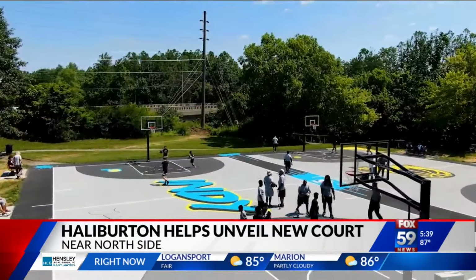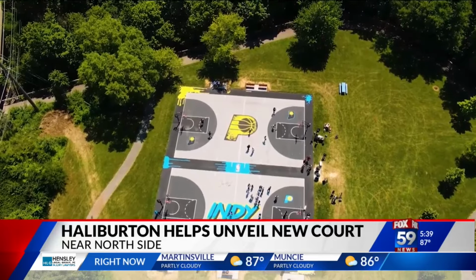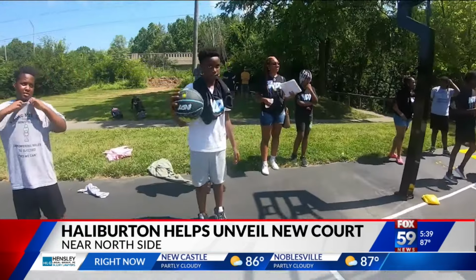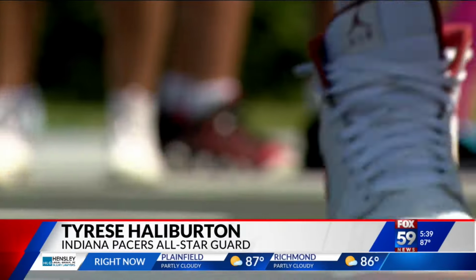The colors are familiar. They're the blue and gold of the Indiana Pacers City Edition jerseys. For me, you always wanted to go to the court that was the newest one, the one that looked the nicest, felt the best, and what better one than this right here. Come on, let's go!